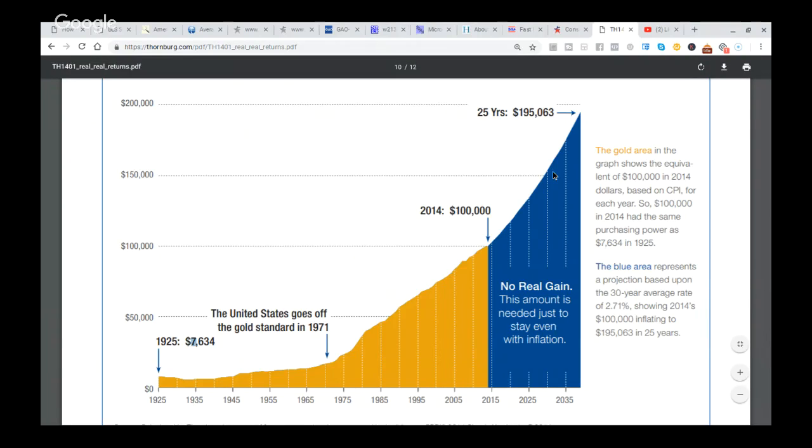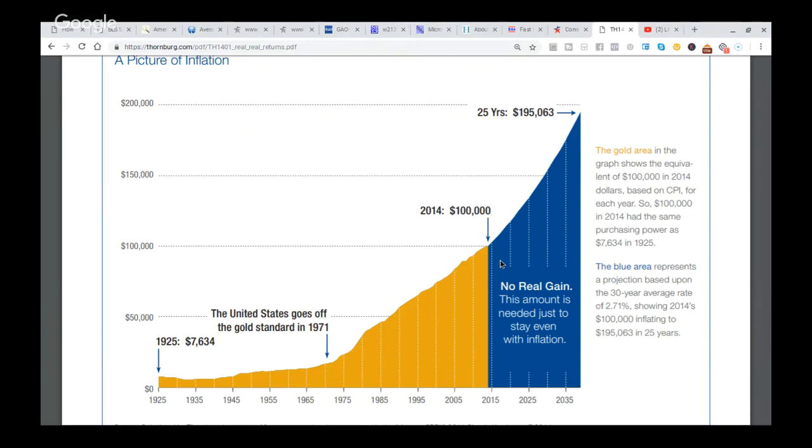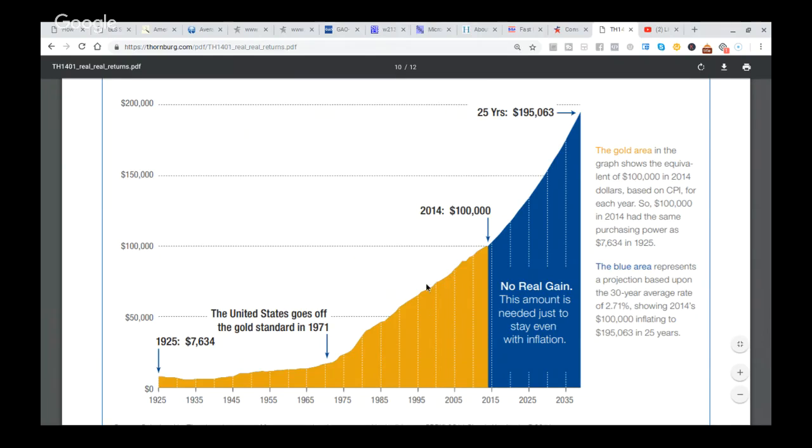Now, in 25 years, at a 2.71% inflation, which is what we're using for the last 30 years, you would need $195,000 in 25 years to have the same purchasing power as you would have $100,000 in 2014. So if your investments are not giving you $95,000 of return pre-tax, you're losing money. That's all there is to it. And then you've got to factor taxes in as well. You are losing money because all that matters is the purchasing power. No real gain. This is just the amount needed to stay with inflation.